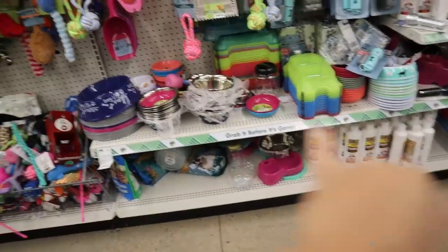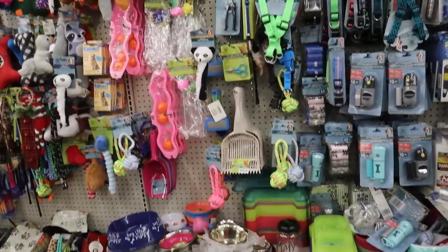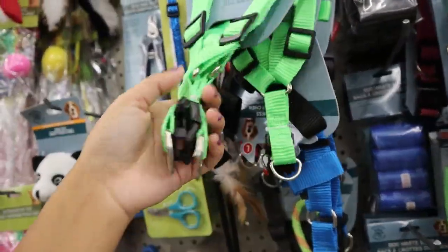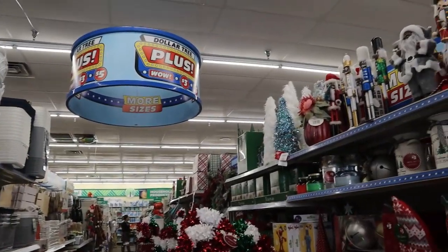So, oh look, little bowls. Yeah, bowls can be expensive everywhere else, trust me. But I recommend you get it here if you can. Dog harness. That's good. We've made it to the Dollar Tree Plus.